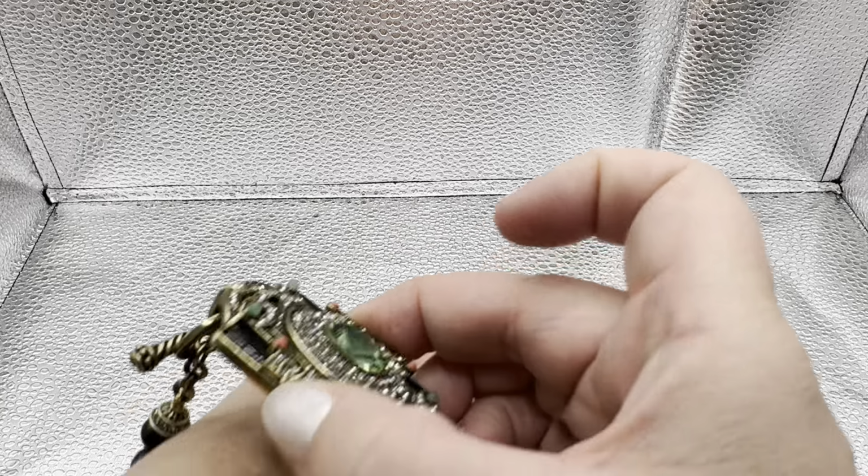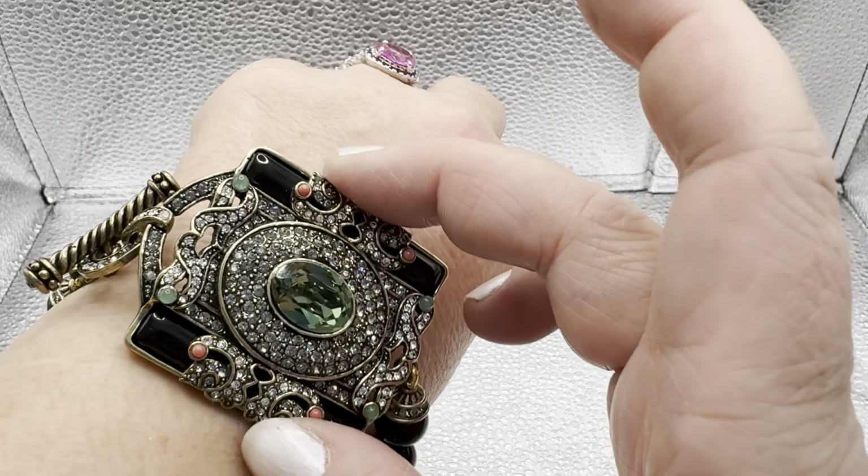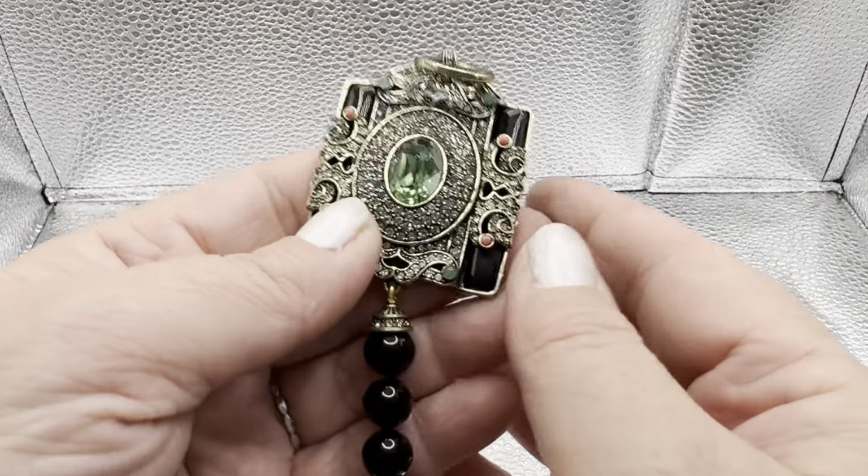Let's see. I need to get myself a cone. I'm going to order one. You see how much room? You want it to be moving some. You don't want this to be skin tight on your arm. That's a beautiful piece, though, isn't it? Look at that. She does beautiful work. Like the pendant, the piece, this is 1 3/4 going that way. I'm calling it the pendant, the piece, the face of the bracelet.